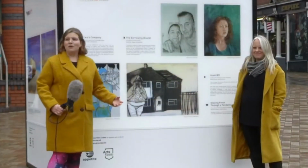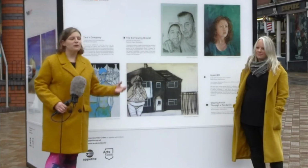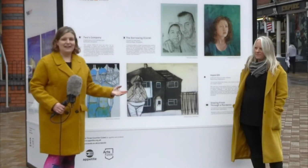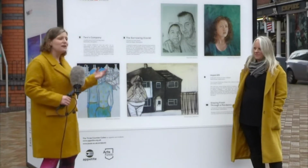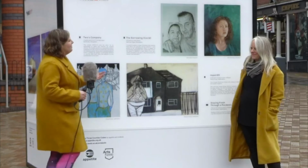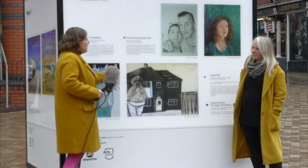Here we are again at one of the other cubes here at the Three Counties Cubes exhibition in Hanley. We're on Stafford Street, which, like I say, is right by HSBC in Hanley, in the city centre. And I've got Kerry from Keele Arts. Now, Kerry, you can tell me a bit more about the history of the Three Counties exhibition, because it's been going on for quite some time now, hasn't it?